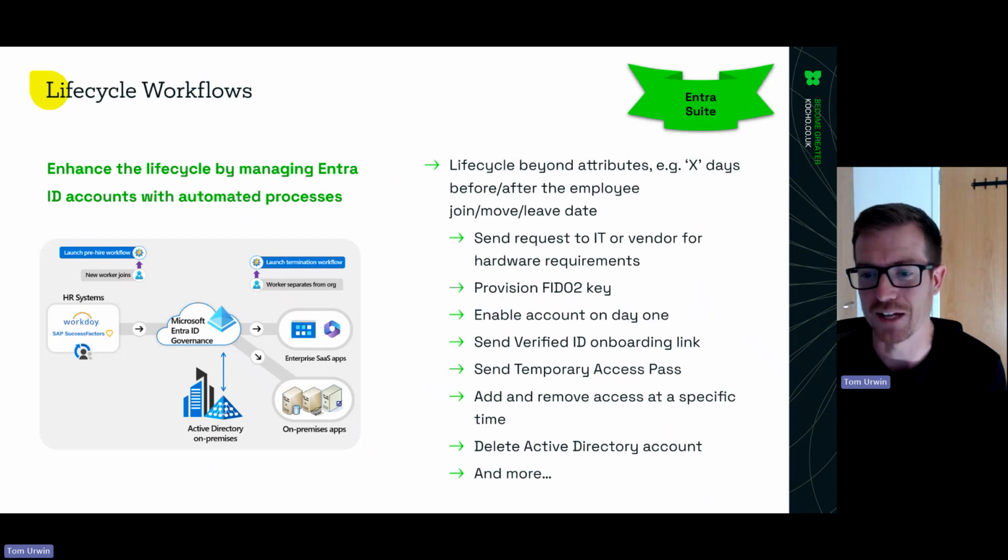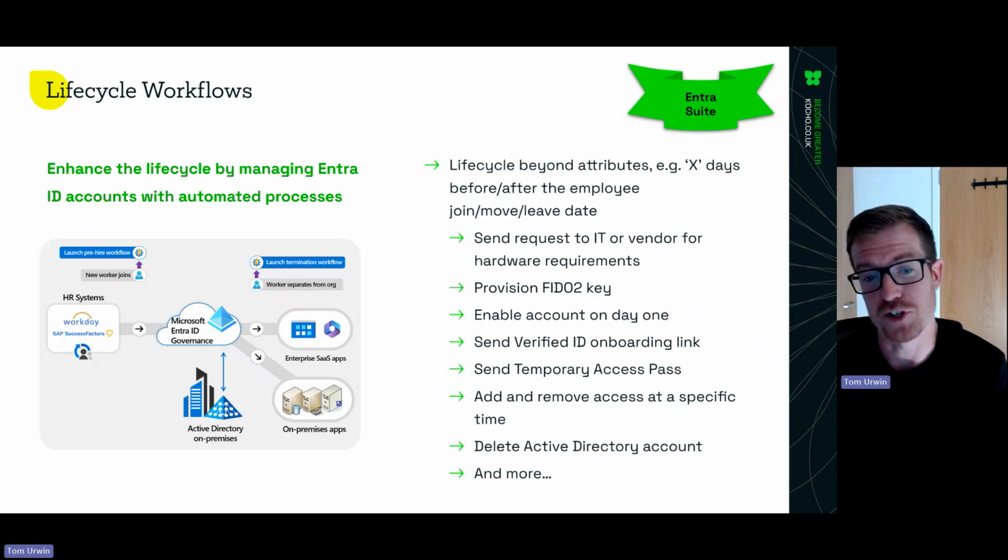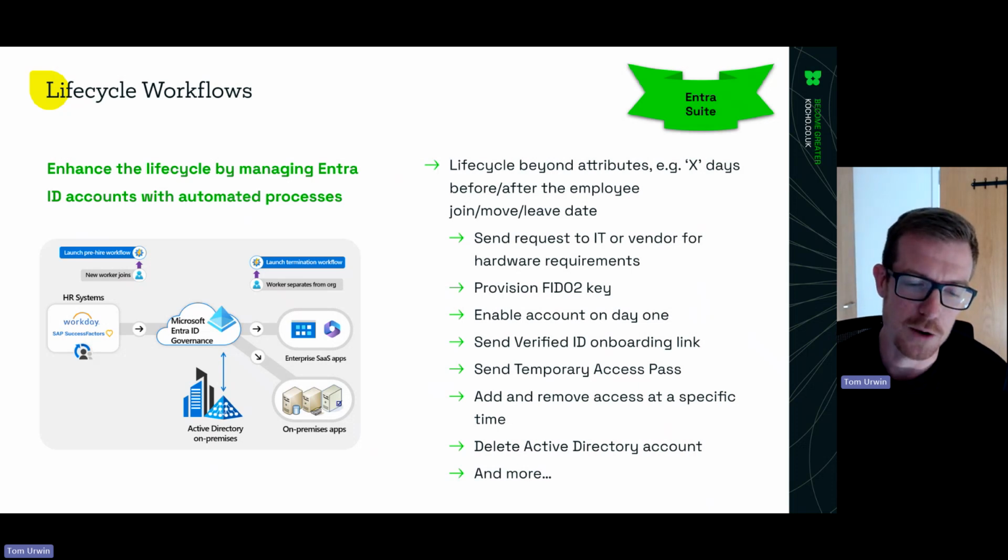And of course, that's not just adding of access, it's also removing. And one of the other features now available between Lifecycle Workflows and Entra Cloud Sync is deleting the Active Directory account as well. So the HR provisioning service will disable their AD account and their Entra account if they're linked, when deemed necessary by the HR source.